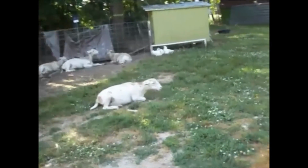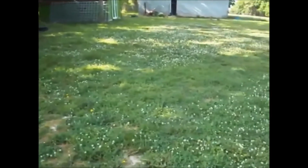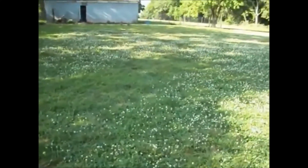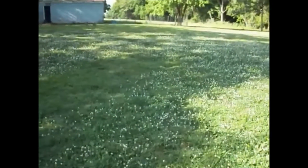And all of these animals, this pasture is the basis of their nutritious diet. When I let them out first thing in the morning, especially when it's hot, I don't feed grain right off the bat. They go out here and they start hunting their food.